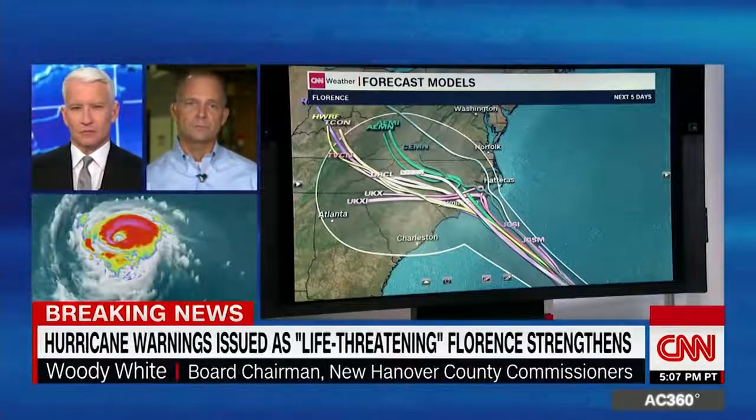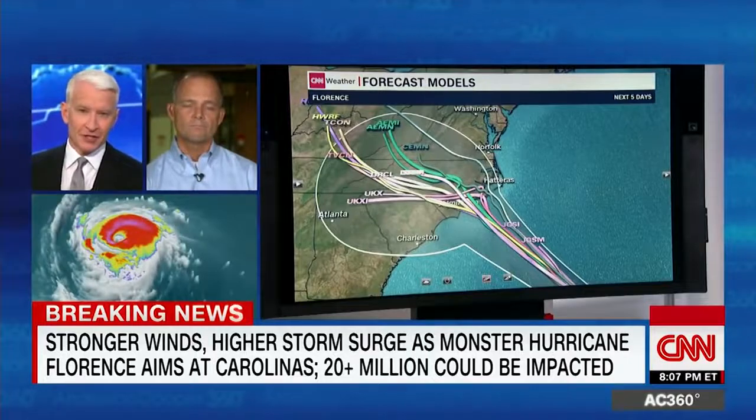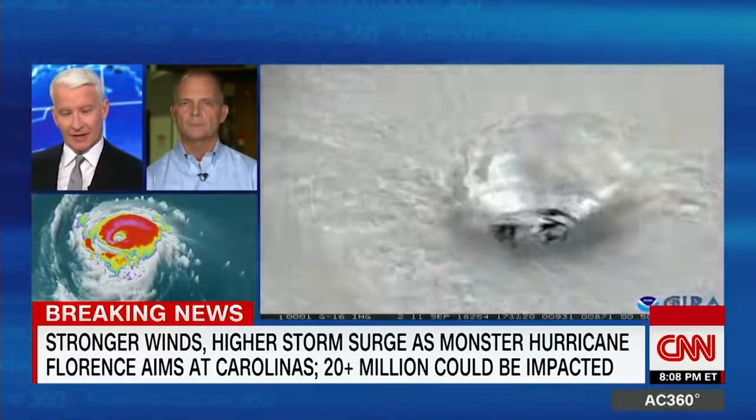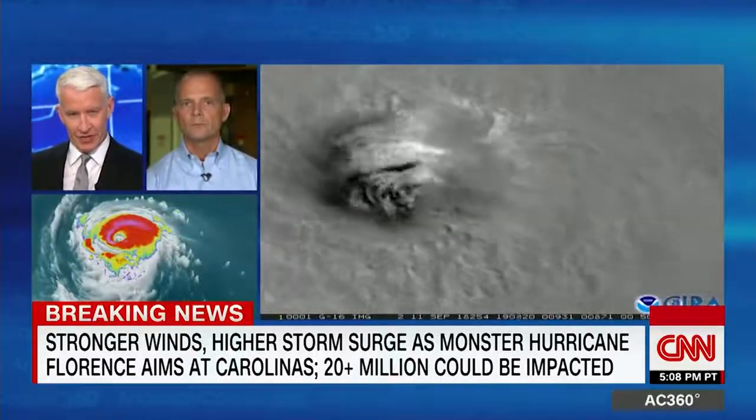How concerned are you about what seems to be this thing slowing down once it hits land, and making this an event which, we were just talking, could go on for days and days?